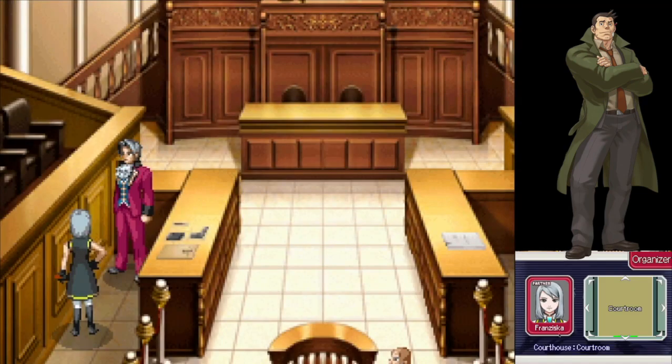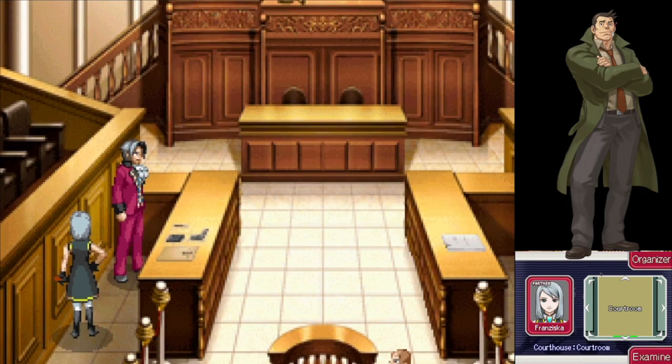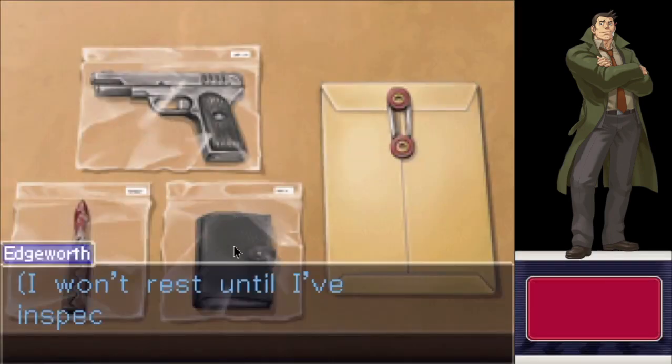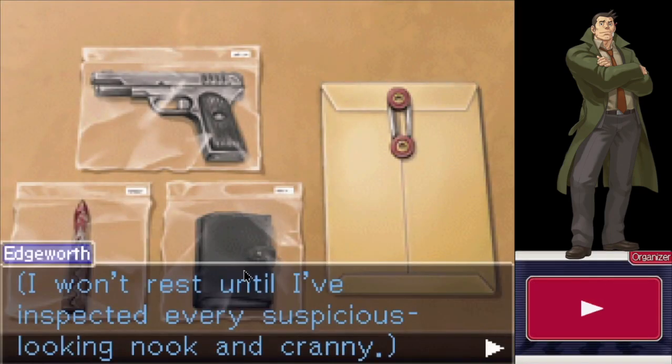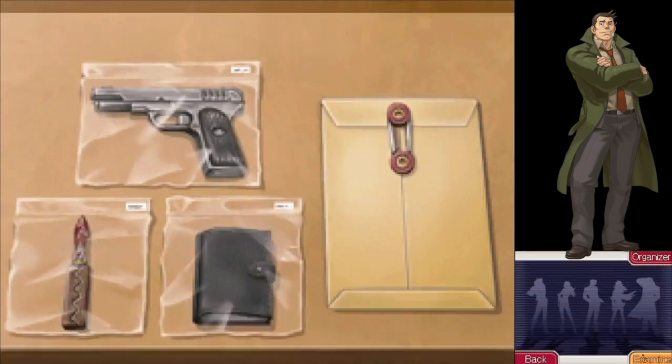Dave Johnson? What, sorry? Dave Johnson? Wait, have you looked at everything? Well, not the gun. Yeah. What, no? I wondered until you look at the inspected... Oh, I contradicted myself. I did not inspect every suspicious-looking nook and cranny.